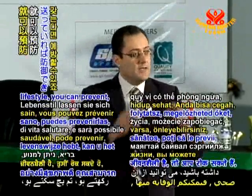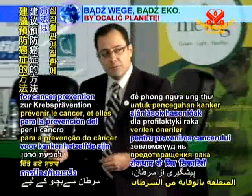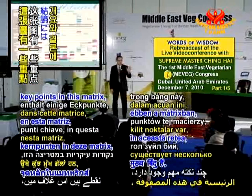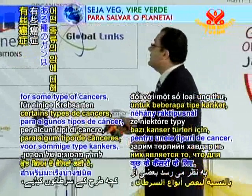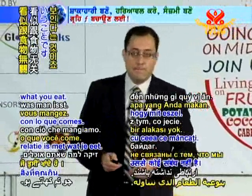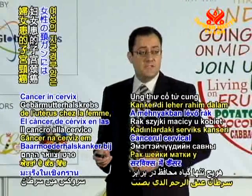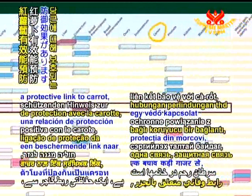If you have a healthy lifestyle, you can prevent them, because these scientists say after the review that recommendations for cancer prevention are similar to recommendations for cardiovascular disease. There are some key points in this matrix, the abstract, the conclusion of that report. One of them is, for some types of cancers, it seems that there is no relationship to what you eat. You can see here, there is just one, maybe here, cervix. Cancer in the cervix in women has just one link, a protective link to carrot.